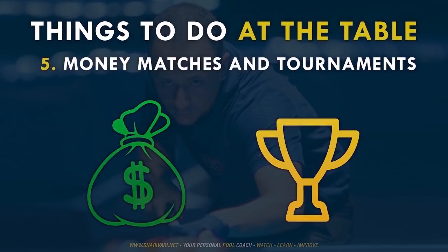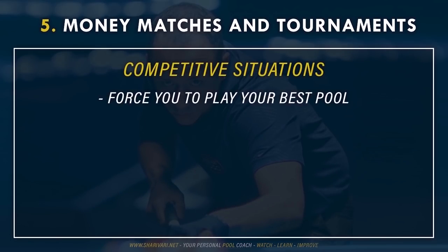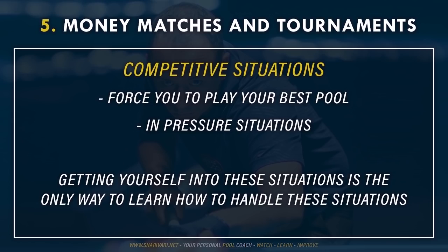Play money matches and tournaments. Money matches and tournaments will always force you to play your best pool, even under pressure. So do this as often as possible, because this is the only way to get used to these situations. The more often you are in pressure situations, the better you will be able to handle them.